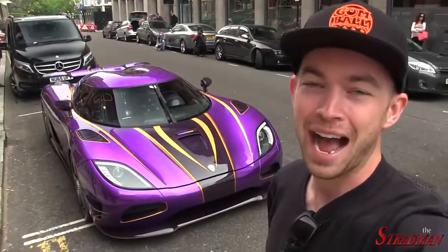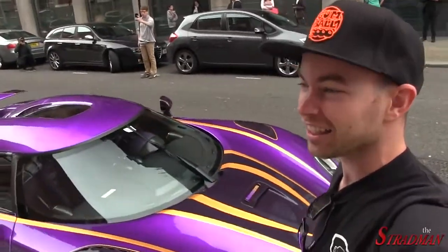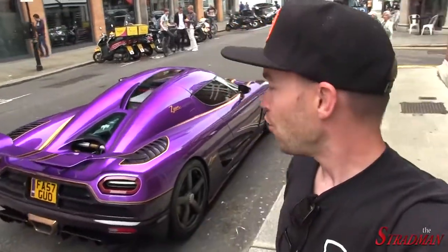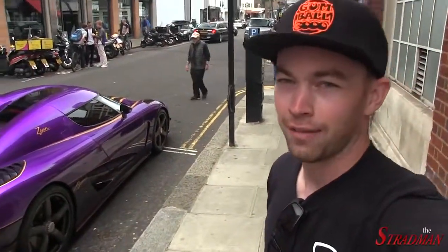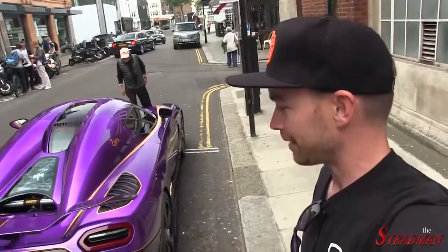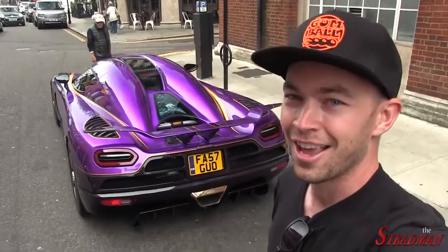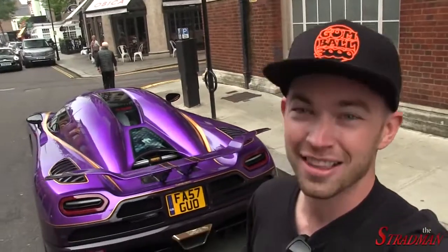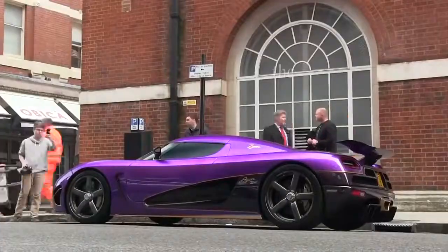This is powered by a 5-liter twin turbocharged V8 that produces a whopping 1,124 horsepower. So the theoretical top speed on this car is 273 miles per hour. Of course, that would be faster than the Bugatti Veyron Supersport, but it's never actually achieved that speed. 0 to 60 in 2.8 seconds. You can see the Ghost right up there. I mean, just this car, this spec is incredible. Oh, the want is real.